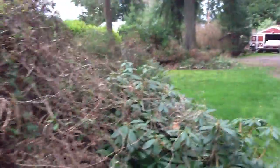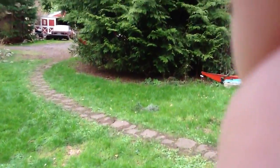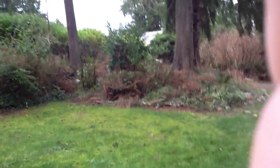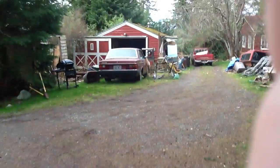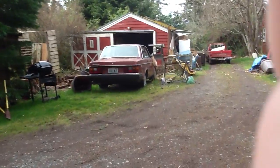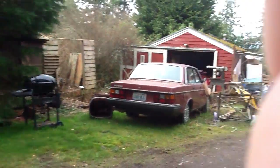Obviously, there needs to be some cleaning up done here. I've been doing some of it. Be nice to have an extra hand around. Plenty of boats. Those are neighbors, they don't live here. This car is basically up for grabs, anybody who wants to insure it. This one's getting sold. That's a garage.